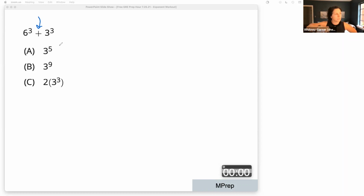6 to the third is 6 times 6 times 6. 3 to the third is 3 times 3 times 3. So I'm going to rewrite 6 in prime bases. I'm going to rewrite 6 as 2 times 3, to the third, plus 3 to the third. If I have all of these little pieces, I'm going to distribute my exponent. I'm allowed to do all of this intermixing when all I'm doing is multiplying. So I'm going to rewrite this as 2 cubed, 3 cubed, plus 3 cubed.